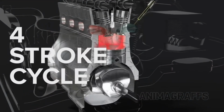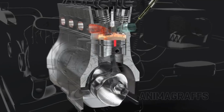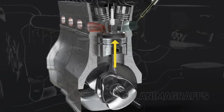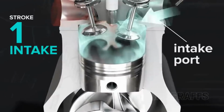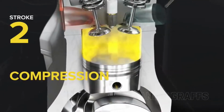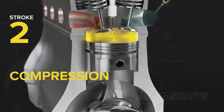The 4-stroke cycle. When a piston travels to the end of its range, whether up or down, that's a stroke. Car engines use a 4-stroke cycle, and it goes like this. First, intake. The piston descends, sucking an air-fuel mixture into the cylinder through the intake port, with both intake valves open. Next, compression. With all valves closed, the piston comes back up, compressing the fuel and air mixture for more powerful combustion.